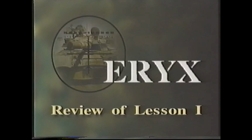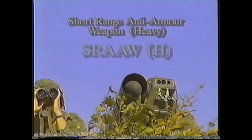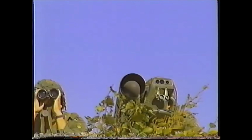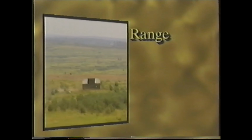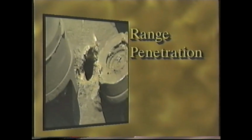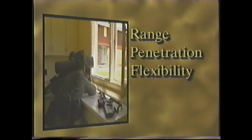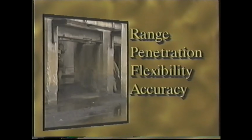This review summarizes the main points of Lesson 1. Eryx is a short-range anti-armor weapon, or SHRA, heavy. The role of Eryx is to provide short-range anti-armor fire. Its characteristics are range, penetration, flexibility, accuracy, and vulnerability.